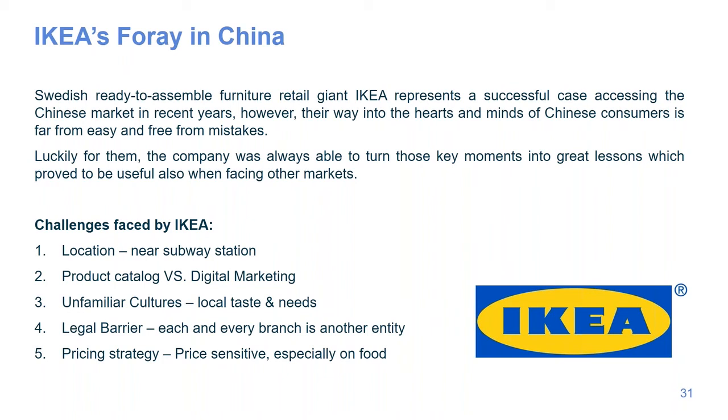On the fourth point, legal barriers. When we look at the structure of IKEA Group, we can see that they invested into a main WOFE that then had to invest into another company simply held by the first WOFE over here in China in each and every location that they open up. So if you look at the organizational chart of IKEA China nowadays, you will see more than 10 entities distributed throughout Chinese provinces and cities.